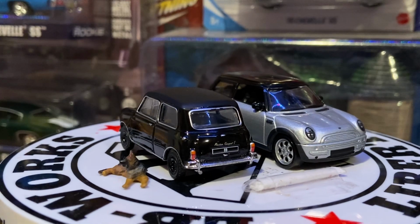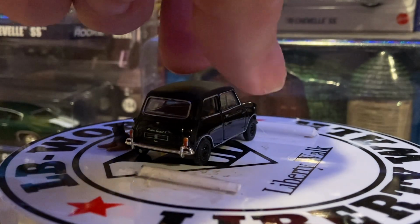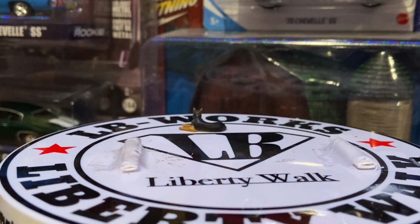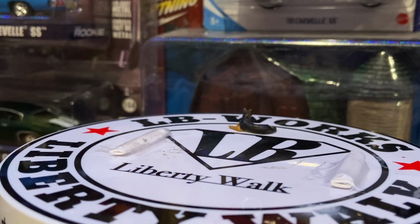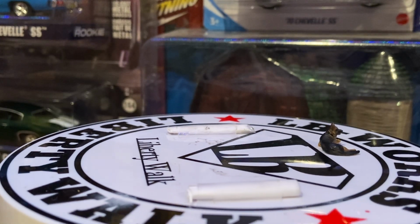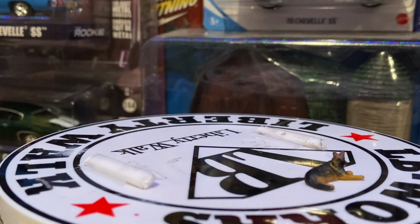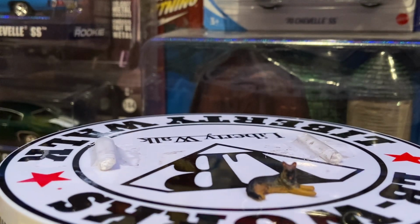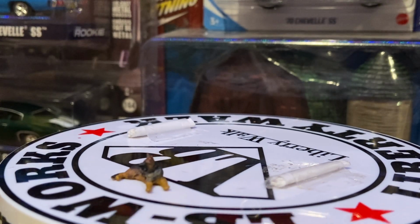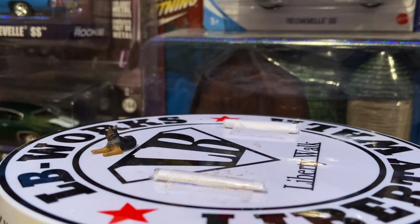So I will remove the Auto Art and the Greenlight and pull out the Norev, which is my brand new addition to the Cooper scene. Rubber tires, wide base, black interior. It's like a turquoise.